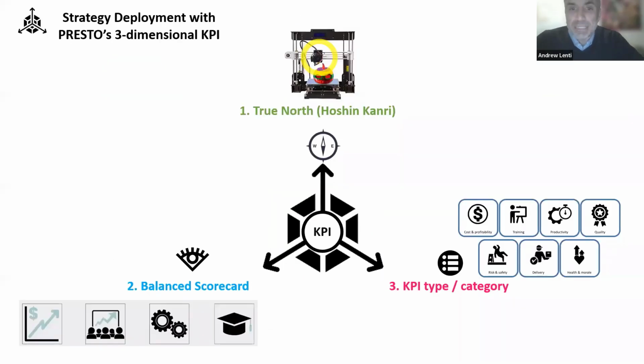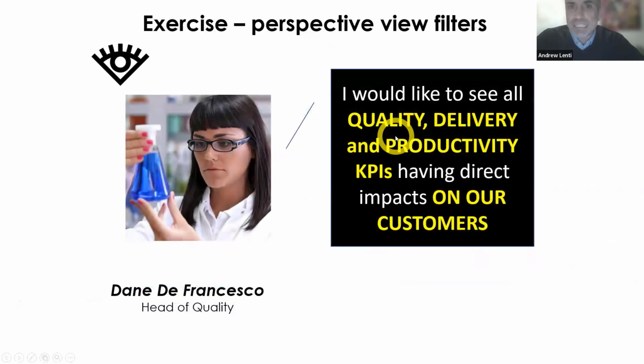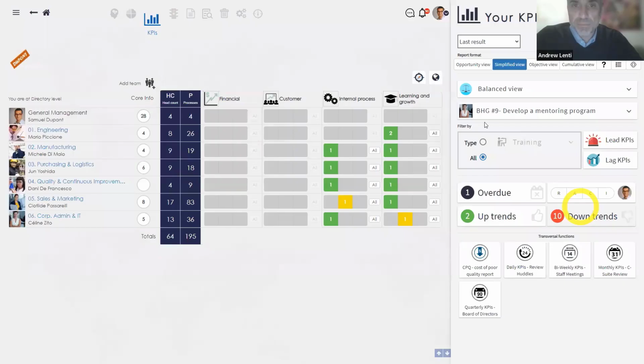So a bit of a reminder here, what have we done here? We've taken KPIs and we put them into what we call Presto's three-dimensional perspective. And you can see each KPI is linked to a strategic initiative, it's linked to a balanced scorecard perspective, and it's linked to a key success factor. So taking things even more further now, here's the head of quality. She wants to see all quality, delivery, and productivity KPIs having direct impact on our customers. So let me reset that filter.